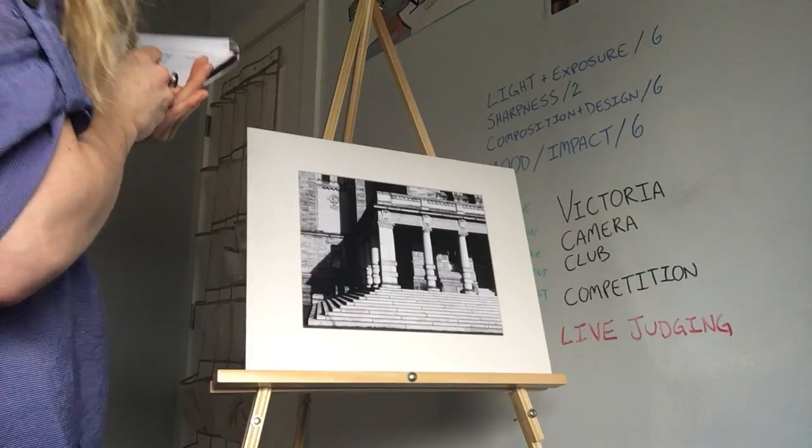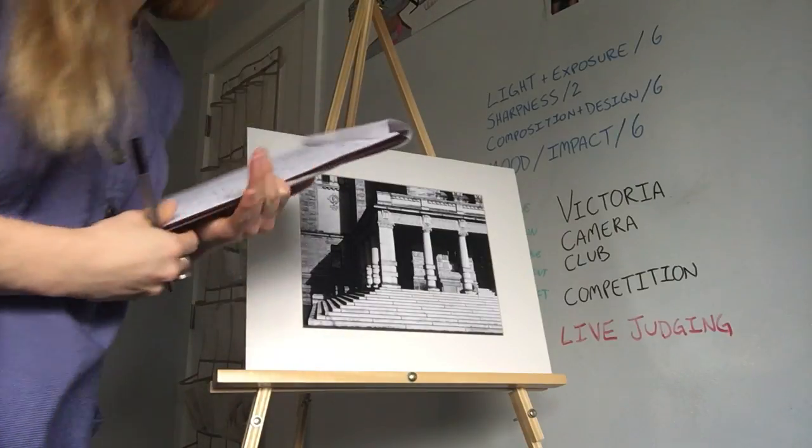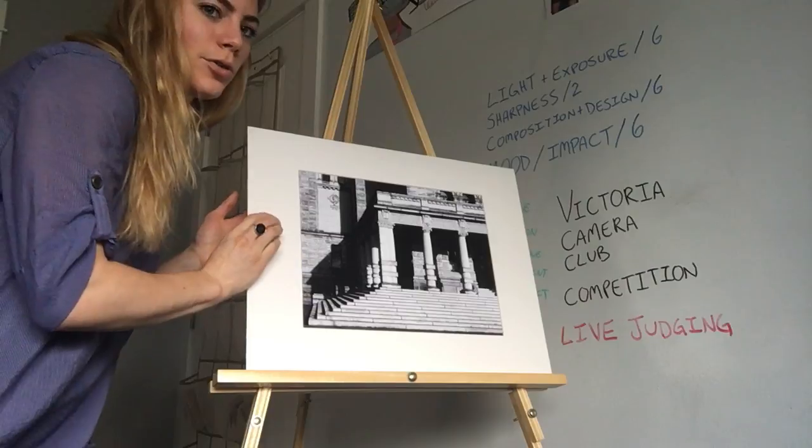So this image gets a 19 out of 20. Really good job to the maker of this one. Okay, next photo in the monochrome category.